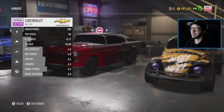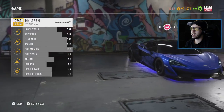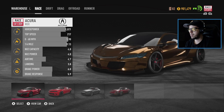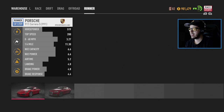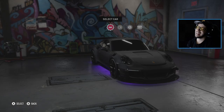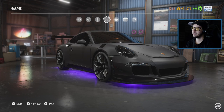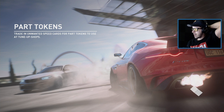Let's see over here. Look, there you go with the red glow. Look at that. Let's go ahead and switch this. Go ahead and swap with warehouse, and then grab the Porsche. Grab the beautiful Porsche. Where is it? There we go. 259. So 259, not too bad. Let's go ahead and select this. Exit the garage. 259. Should we buy?